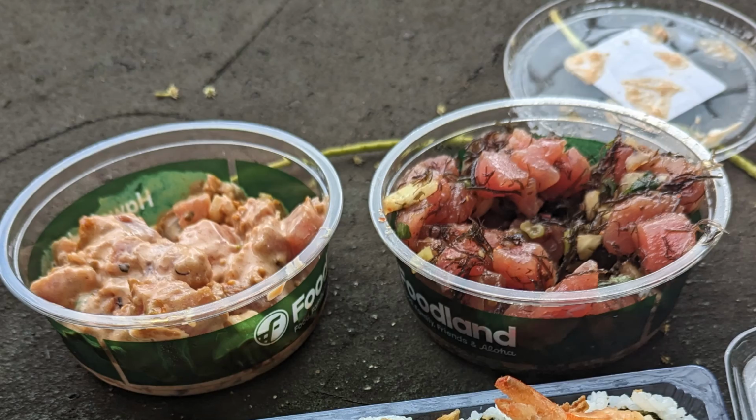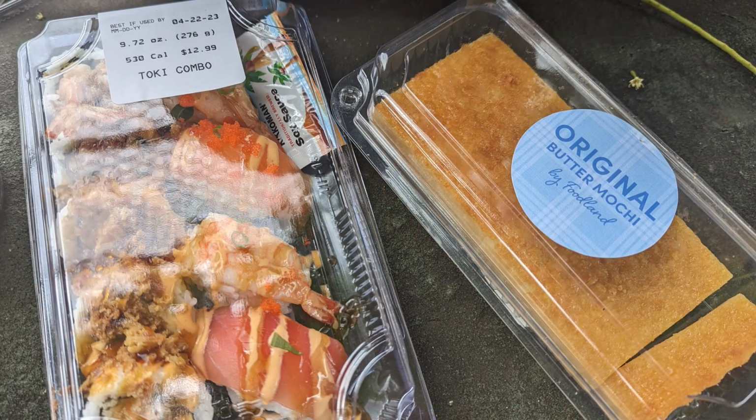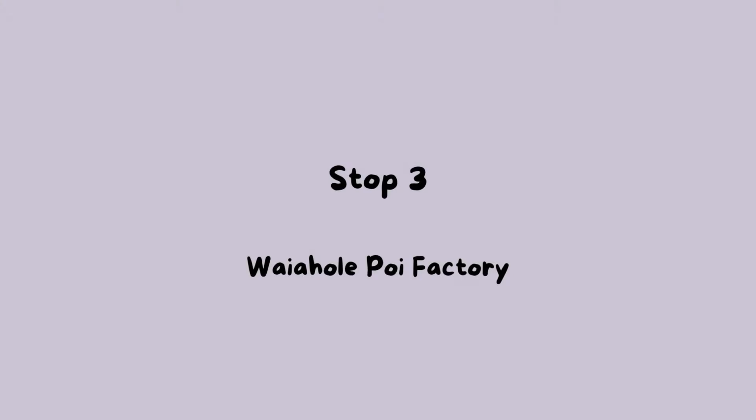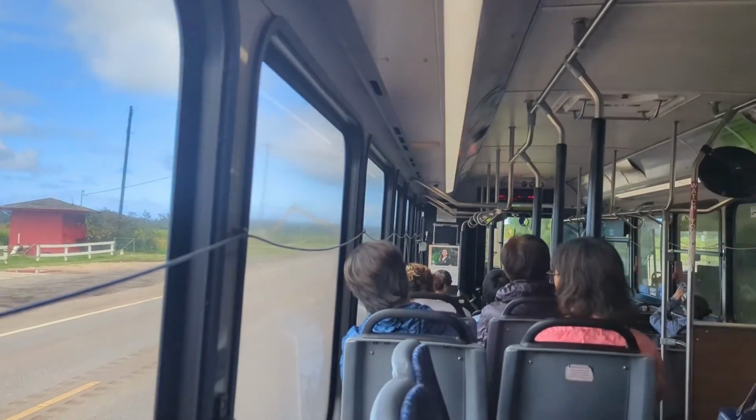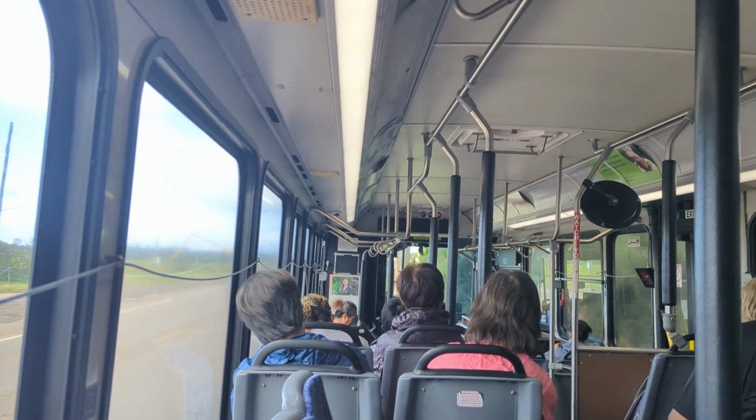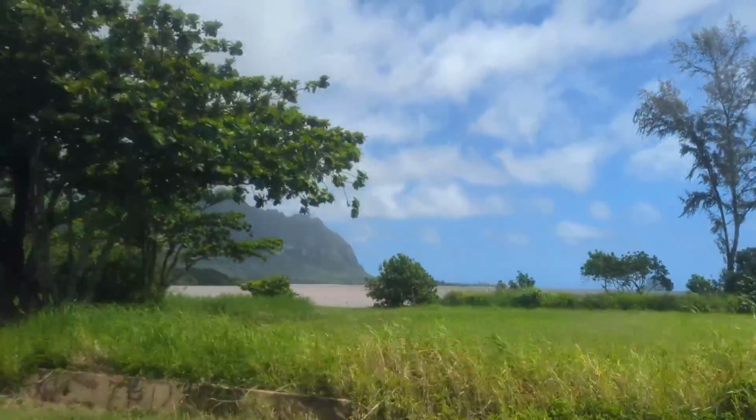The staff were helpful at providing suggestions on the best poke and even let us sample a few options before buying. After finishing up in Pupukea, we started to head back towards Waikiki. While using public transit does take longer, it lets you travel in a stress-free environment, and the slow travel allows you to really enjoy the views.